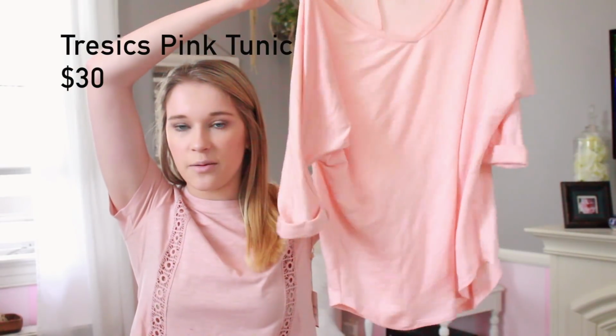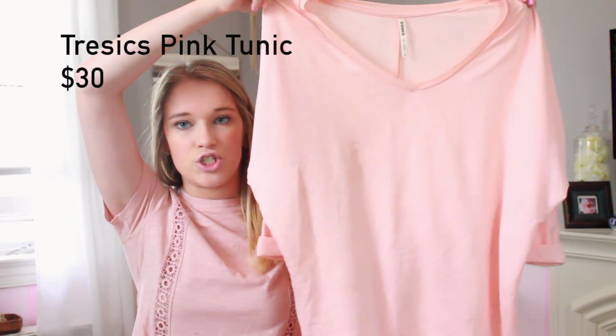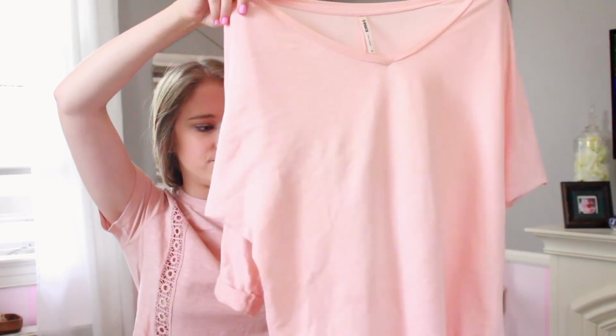We went to Dry Goods, which I had never seen before until going to school in Indianapolis, because they don't have them near me, but they are bringing 2 new ones to the malls in St. Louis, and I'm so excited. So this is from Dry Goods, and it is just this plain, big, slouchy, light pink tunic kind of thing, and it's by the brand Tresics, made in Cambodia, which is pretty cool.